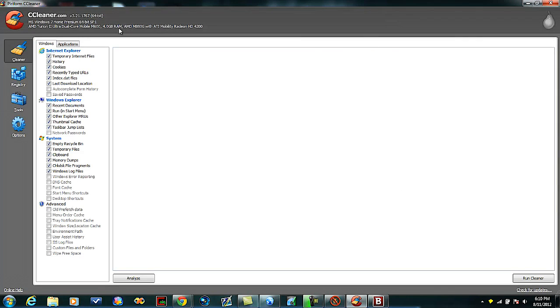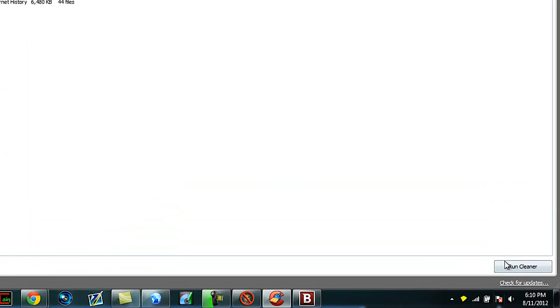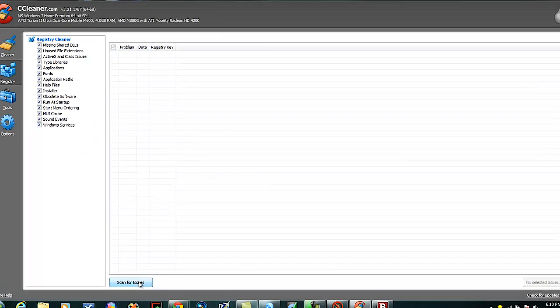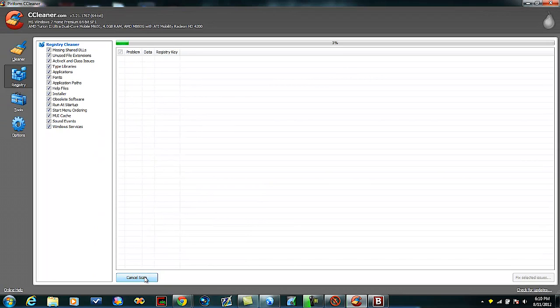So here's CC Cleaner. To use it, you just click Analyze. And then once it's done, it's going to go extremely fast for me because I just did this seconds ago. And then you click Run Cleaner, OK, and then it finishes it. OK, those are removed. Registry errors. You click Scan for Issues, and it's not going to find anything, so I'm just going to cancel it. If it did, you'd click Fix Selected Issues.